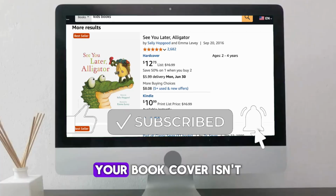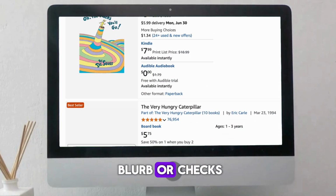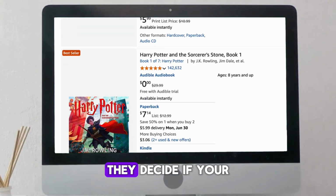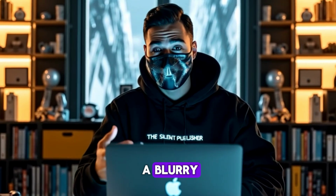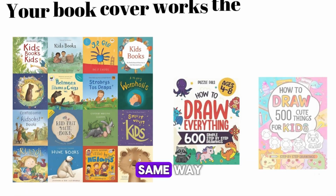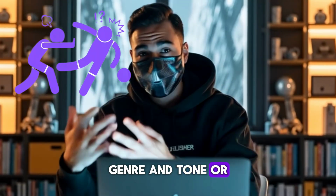Let's dive in. Your book cover isn't just a decoration. It's a silent salesperson. Before anyone reads your blurb or checks reviews, they see that cover. And in less than 1 second, they decide if your book is worth clicking on. That's the harsh reality of online publishing. Think about it. Would you buy a product on Amazon with a blurry, outdated, or awkward photo? Of course not. Your book cover works the same way. It instantly communicates professionalism, genre, and tone. Or it drives people away.